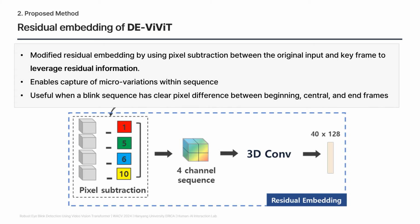As you may have noticed, the tubelet embedding and residual embedding both show effectiveness in opposite scenarios, allowing them to complement each other and create a more comprehensive model.